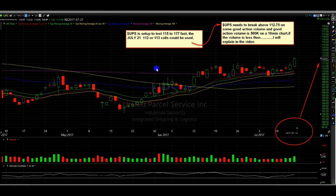Alright, so here's UPS, and UPS is set up to test 115 to 117 fast. You know, it's been consolidating, and it's at a key pivot point. And you could see the extra volume came in. It was actually kind of low, but the power came in at the end. Much like BA, much like a lot of stocks, except both UPS and BA did good volumes, and I was watching these, and I like this now.